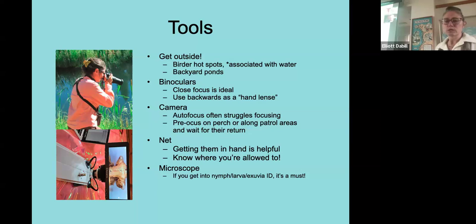Then if you do want to get serious and get a net and get them in hand, it is nice to be able to see them up close and personal. But you really need to know where you're allowed to do that. Insects get little to no protection, so there's a pretty wide range of where you can net them, but definitely not in any kind of parks or reserves or public lands, just no. And then if you are going to get into trying to ID an exuvia or nymph, a microscope is absolutely a must. And oh, that picture got sideways. Oh well, got flipped.